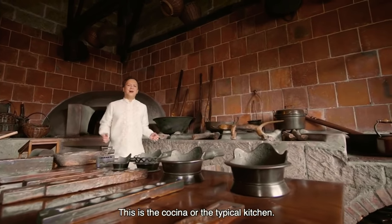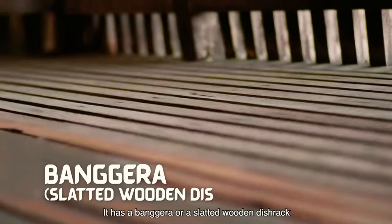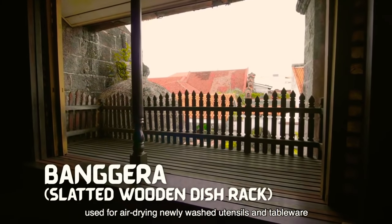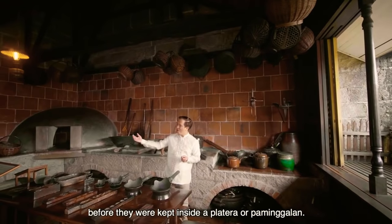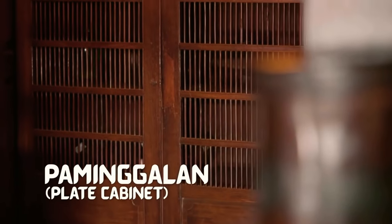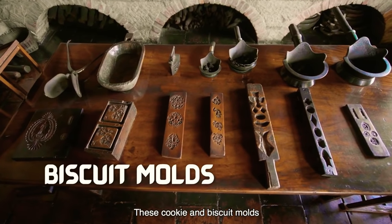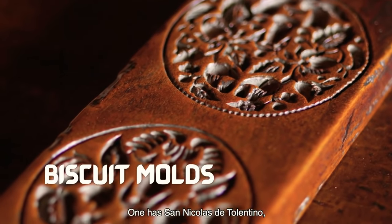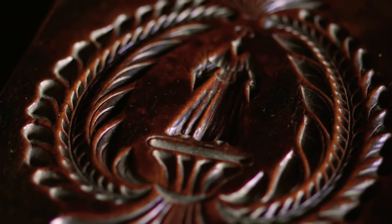This is the cocina or the typical kitchen. It has a banguera or slatted wooden dish rack used for air drying newly washed utensils and tableware before it will be kept inside a plateria or paminggalan. These cookie and biscuit molds in various designs are made of hardwood. One has San Nicolas de Tolentino, the patron saint of bakers.